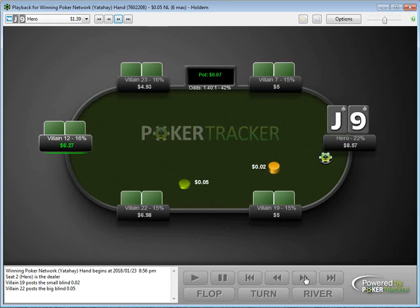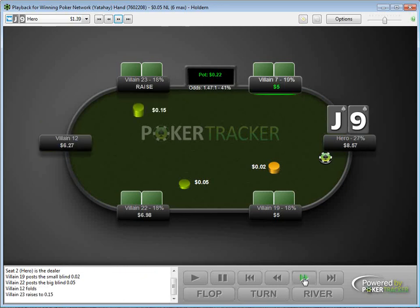I'm so glad I got Poker Tracker again, by the way, because Poker Tracker is freaking awesome. The things you can do with Poker Tracker are just so great. And hey, I can actually video Poker Tracker too.